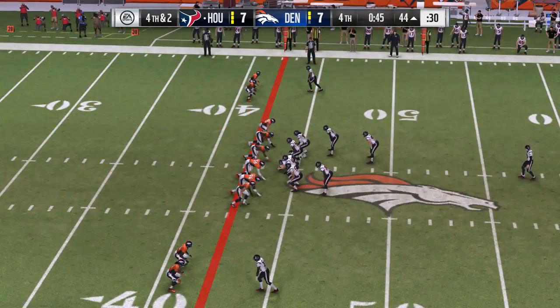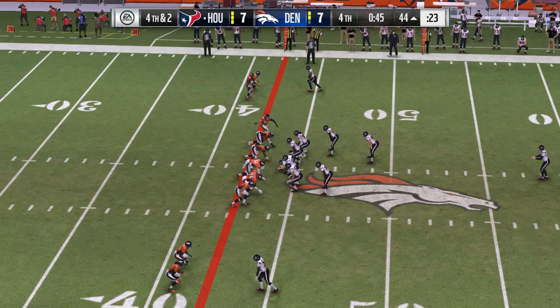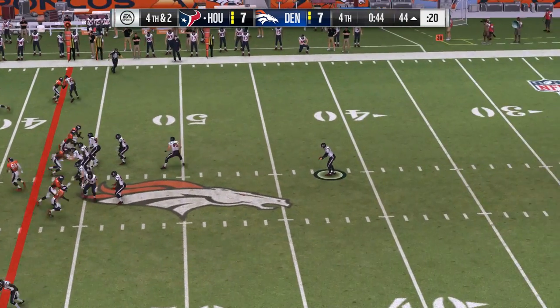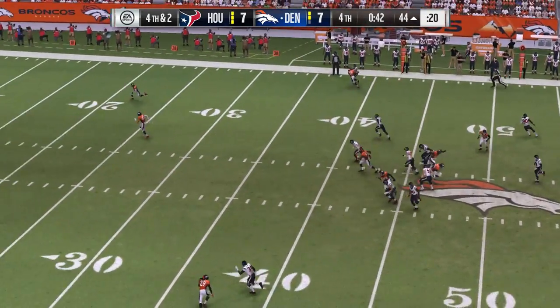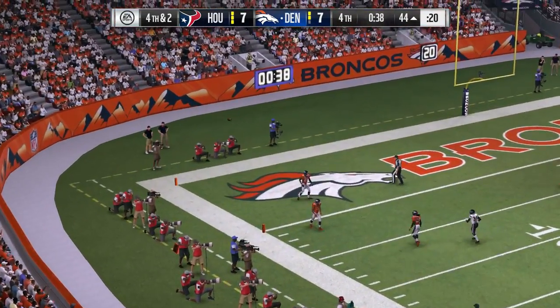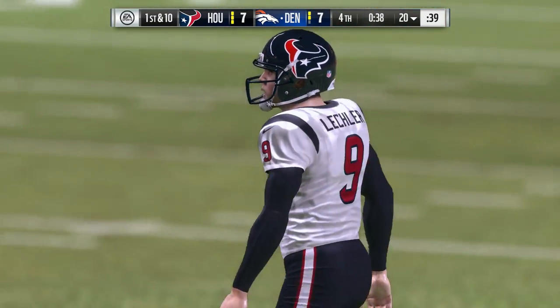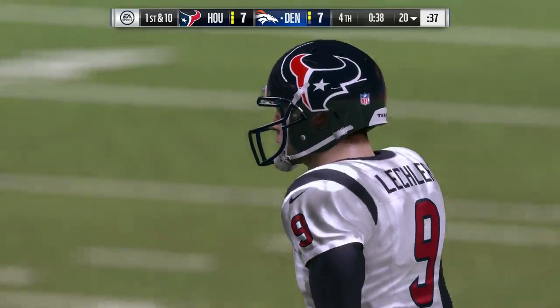Here's Shane Lechler now. He's been terrific so far. He gets this one away, and boy, it's another boomer. And a bit of a mistake there. This is well into the end zone for a touchback. And Denver getting set to take the field.